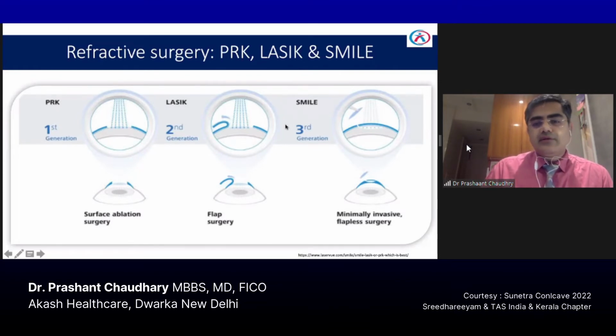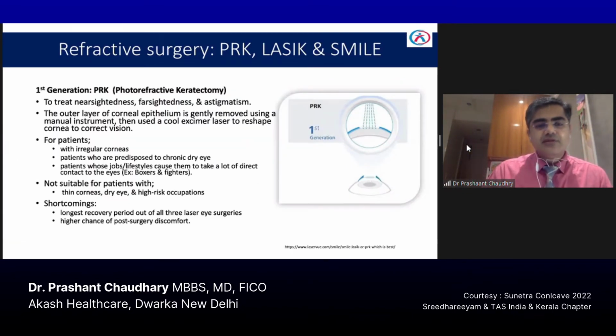And the third and the most advanced one that is there now is called SMILE. So it's a small incision lenticule extraction. The laser is cutting out just a lenticule in the stroma, making a small side cut, and we remove the lenticule from that. So it is like a laparoscopic LASIK. So you don't make the whole big incision, but a small one.